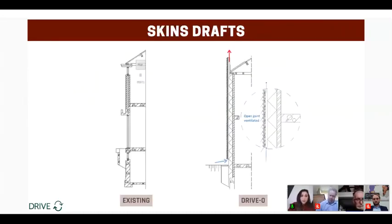Here we have our existing situation that consists of 2 brick layers with no insulation. And here on the right side, we have our proposal, the Drive Zero proposal, that consists of 1 brick layer, wood fiber insulation, air cavity, and the wood cladding for the open joint ventilated facade.